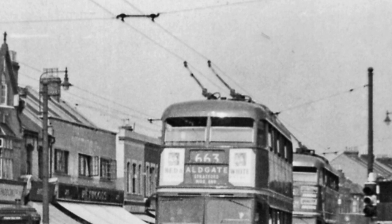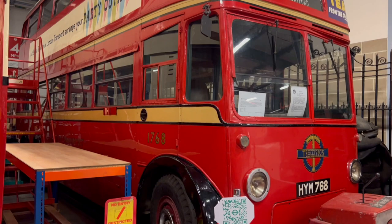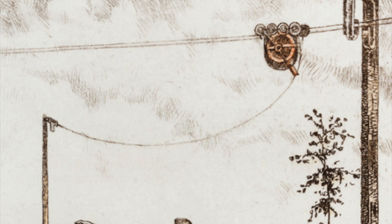The trolleybus is an easy concept to explain. Quite simply, it's an electric bus that picks up power from overhead wires, like a trolley. Or tram, as we say in the UK. Many cities have embraced the technology all over the world, yet the only ones you'll find in London are in the London Transport Museum's collection. What happened? First, a brief history.